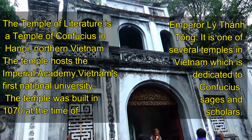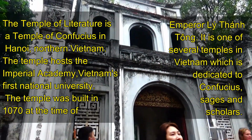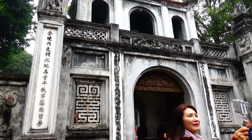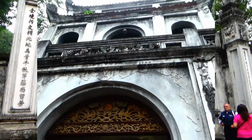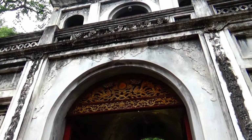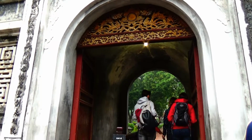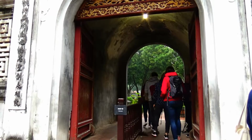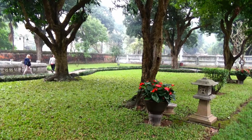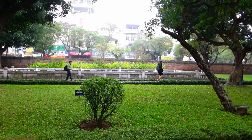So you see here, this is the entrance to the Temple of Literature, and once you go in, you are able to see one of the last surviving academies of Confucius in the world. What I mean by that is that it is one of the last ancient universities in the world. A lot of them in China have been torn down, and now we are in Vietnam to see one of the last surviving ones. So this here is the first courtyard, and basically there's two ponds, one over there and one over on that side.